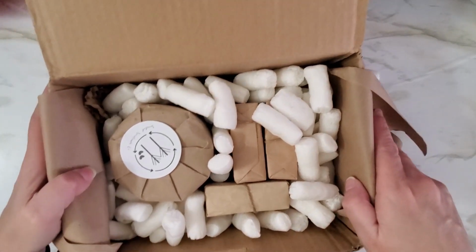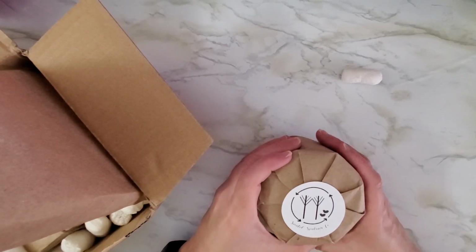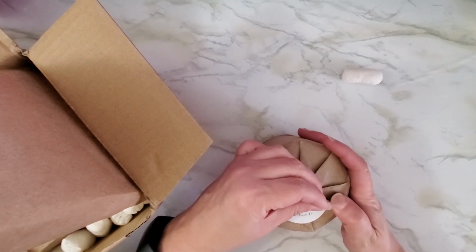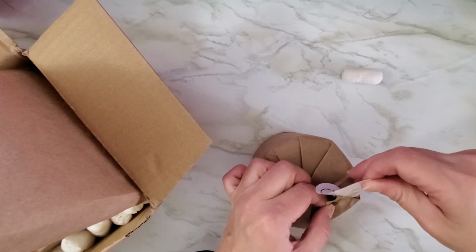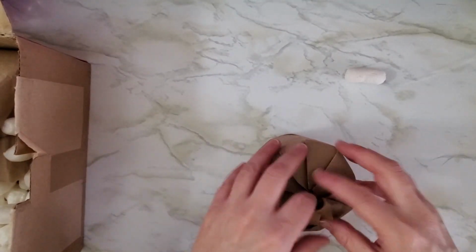Look at this. Goodies. Okay, so number one is I got this candle. Look at the wrapping. It is so cute, so beautiful. I don't know. I think the stickers are recyclable or organic as well, just because they feel that way, and I love it. I love all that. Is this stuff in the way? Okay.